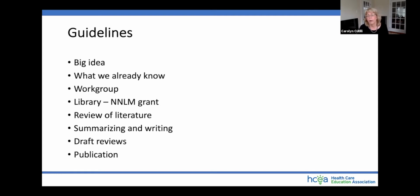So we talked about, what do we already know? We already know about the Health Literacy Universal Precautions Toolkit. We already know about the Suitability Assessment of Materials, the SAM that was done by Doak and Root. We already knew a bunch of other tools that were out there. So then we started pulling together a work group, and we pulled together a work group of about 27 individuals who were interested in working on this project. And one of the first things that we did is applied for a National Network of the Library of Medicine's Health Literacy Grant. And what we used the grant for was to pay the library to run our literature search.